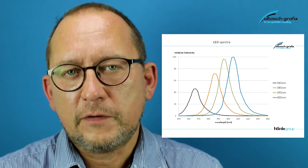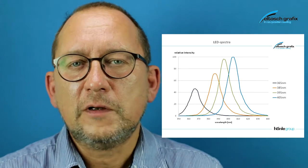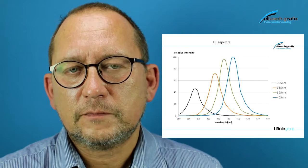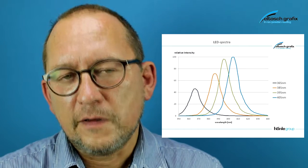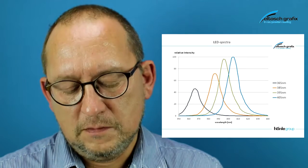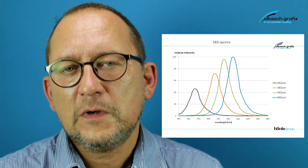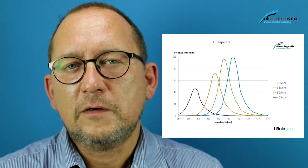As the LEDs only emit a certain wavelength, which is in the UVA range, there's also no generation of infrared radiation, which is the case with conventional gas discharge lamps. And another important fact: since the LEDs only work in UVA, they are not generating ozone.